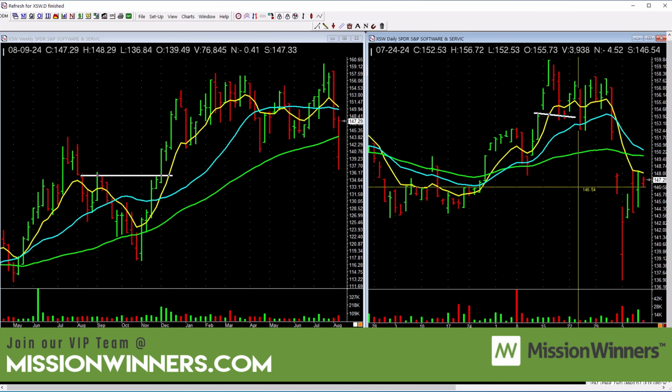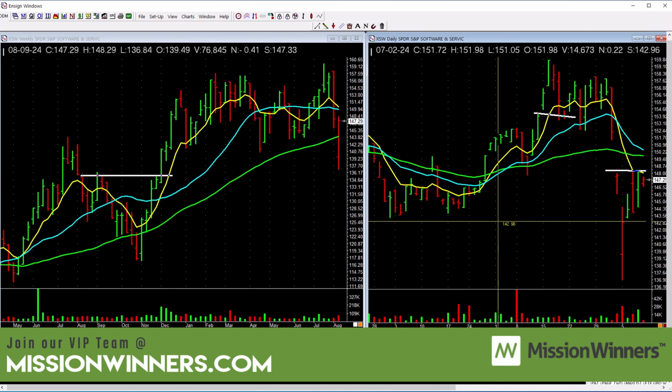Perhaps if it takes out, and I'll draw the line to help you, these tops with volume, that would be a potential entry. But it's not clean and simple. It's not a base breakout.